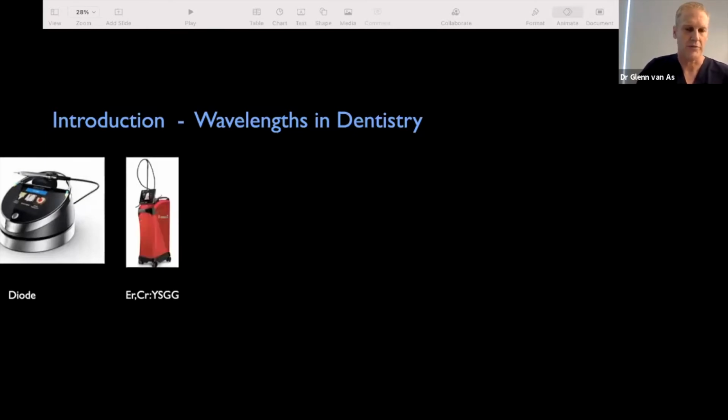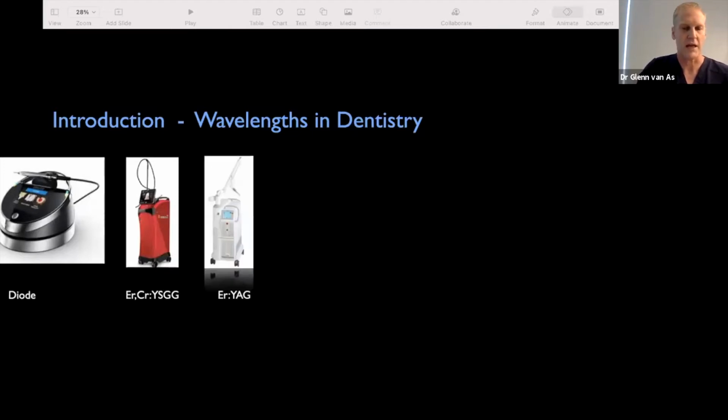This is an Erbium chromium from BioLase. There are Erbium YAG lasers out there from products like Fotona and other companies that also are all-tissue lasers. These can cut bone, dentin, cementum, caries. They can cut everything. And unlike the diode, they're a little bit bigger in size, a little bit more expensive.